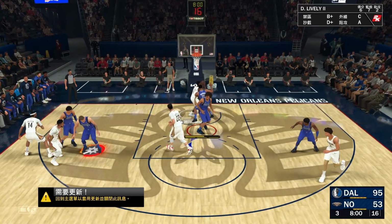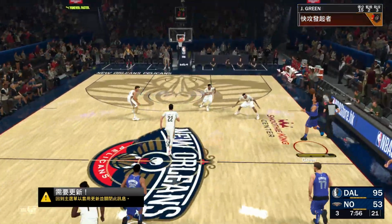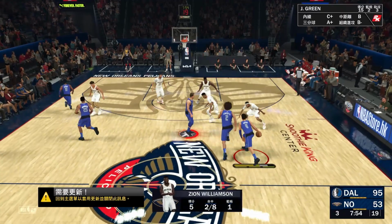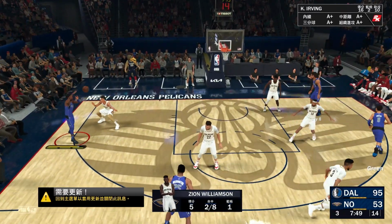To the middle. Here's Williamson. And he can't stop the run as he misses. He's doing what he can to help them cut into this lead. His shot just isn't quite there tonight. Doncic outside.